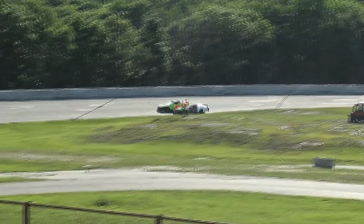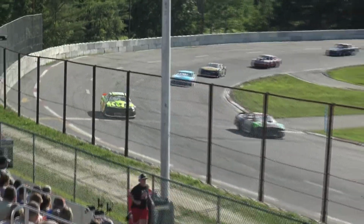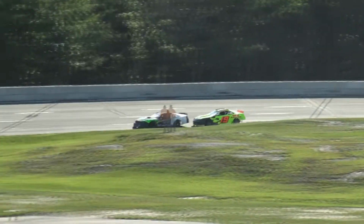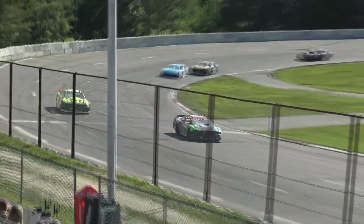Delano in that 27 doing a good job holding on to that third spot right now. Smith is in 4th, Keniston in 5th. Zach Audette decides to see what the underside of the flag stand looks like. Smith looking to take that third spot away from Delano.